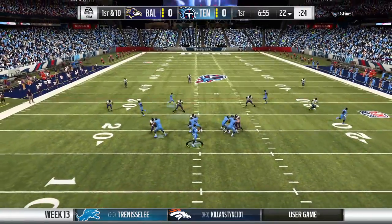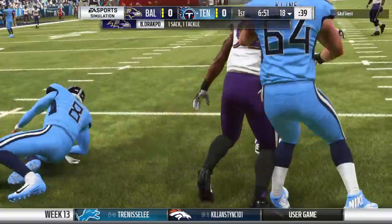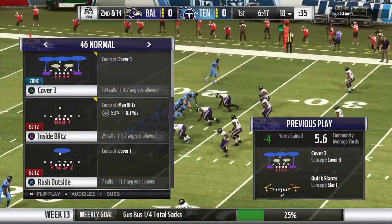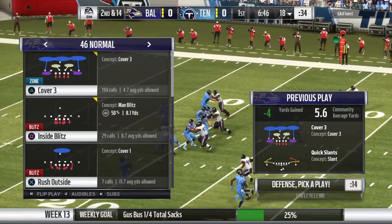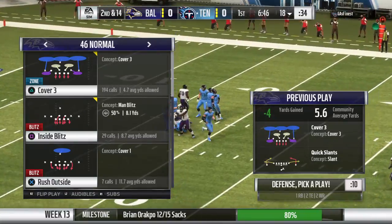On 1st and 10, here's Mariota. And the Raven pressure too much. Down he goes. Brian Orakpo in there for sack number 85 of his great career, moving him past Hall of Famer Howie Long on the all-time list.